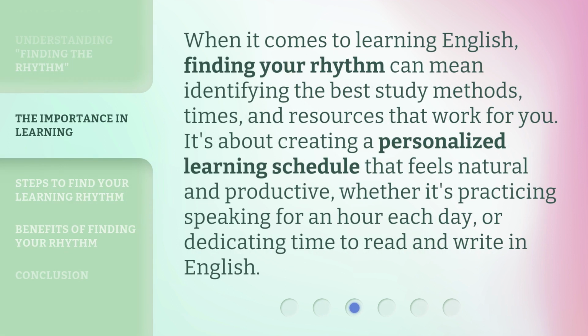When it comes to learning English, finding your rhythm can mean identifying the best study methods, times, and resources that work for you. It's about creating a personalized learning schedule that feels natural and productive, whether it's practicing speaking for an hour each day or dedicating time to read and write in English.